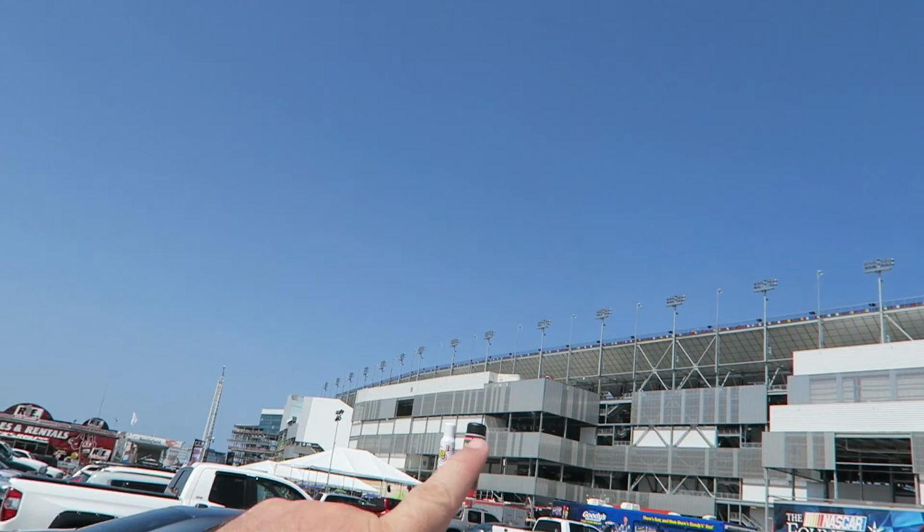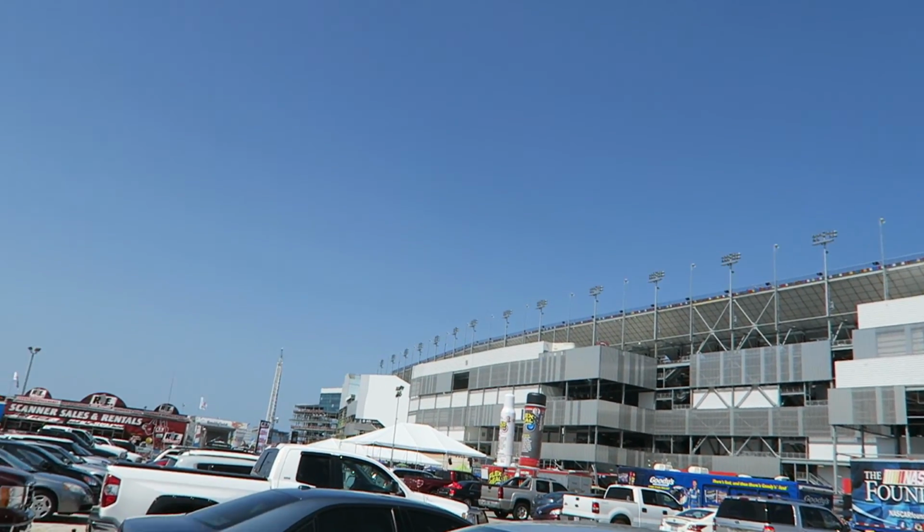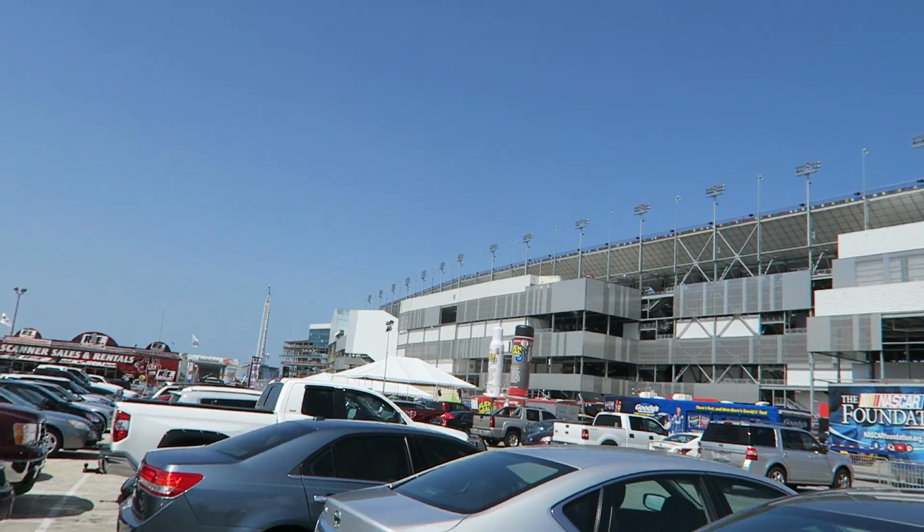Well, Daytona, we are out of here. It is 97 degrees outside, which translates to about 1,000 degrees because I'm on the blacktop. I'm ready to go home, take a shower, maybe take a nap. You're looking good. Still got a long ways to go. Can't wait to see what you look like in February.